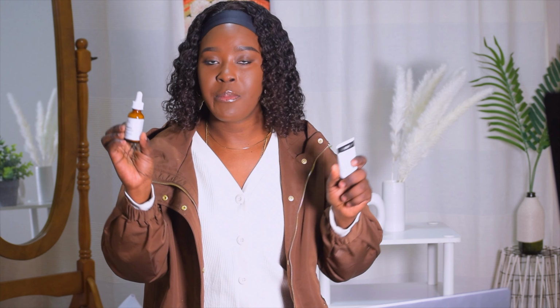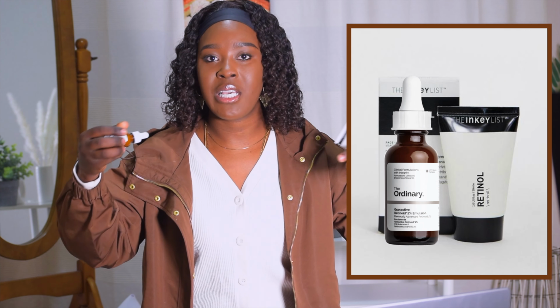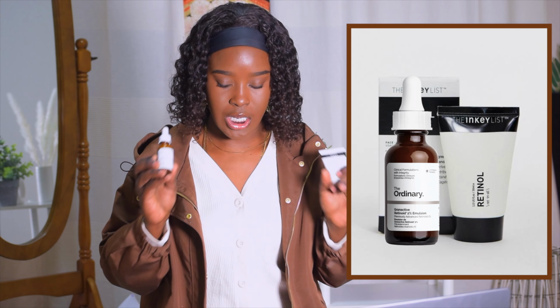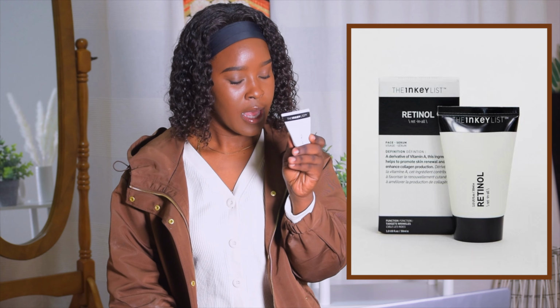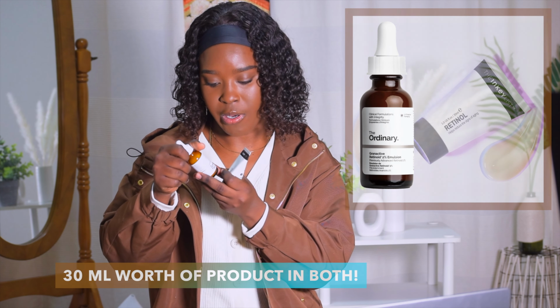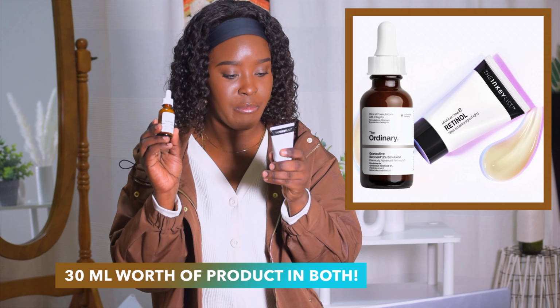Alright, so we're going to be comparing and contrasting both of these based on the ingredients and based on my personal experiences. Alright, cool, nice. So the first thing that we're going to be looking at is the Inkey retinol. This has 30 ml worth of product. Yes, both of them have 30 ml worth of product. I guess those are the major similarities. Both of them are 30 ml worth of product.